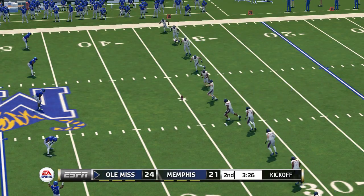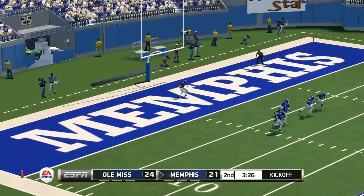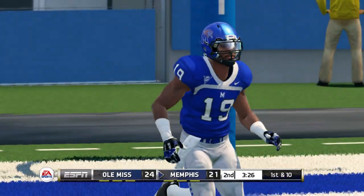Everyone's all lined up and ready for the kickoff. Excellent kick. And it goes into the end zone, down for a touchback.